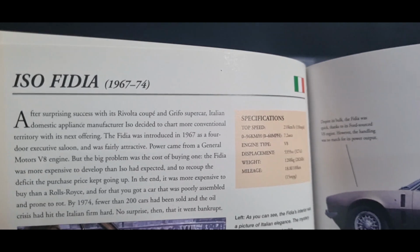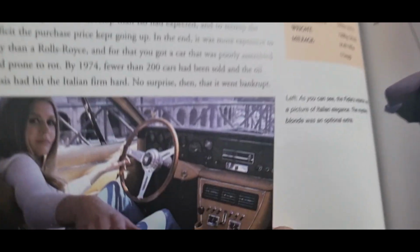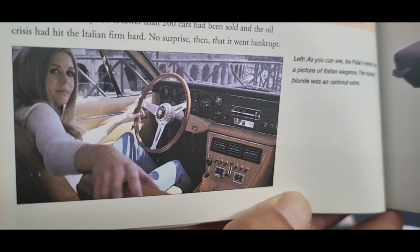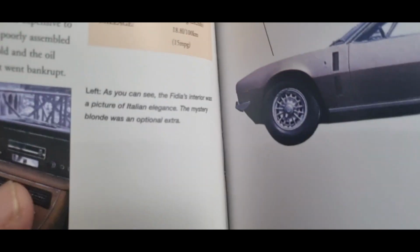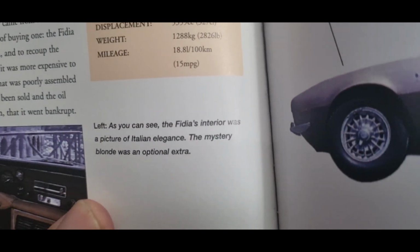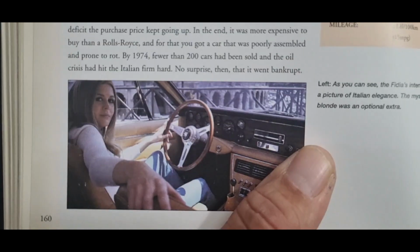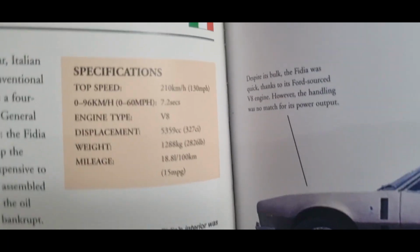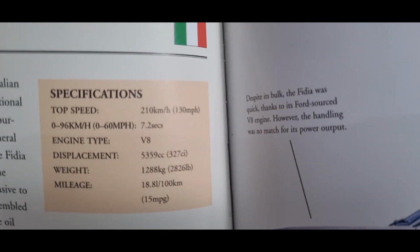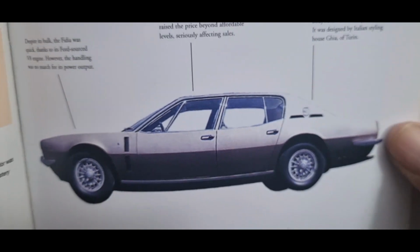Anyway, the Iso Fidia 67 to 74 from Italy. There's an interior shot. Not bad for a car from the late 60s. As you can see, the Fidia's interior was a picture of Italian elegance. The mystery blonde was an optional extra. Yeah. Specs, 210 km per hour top speed, 7.2 seconds to get to 60 miles per hour because it had a V8. That looks pretty good.